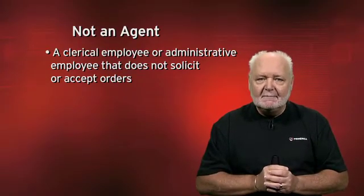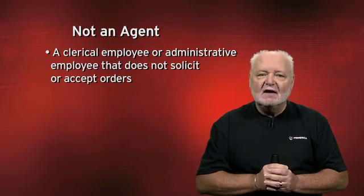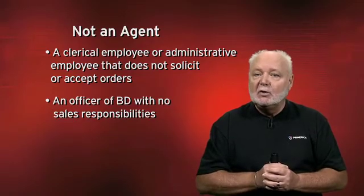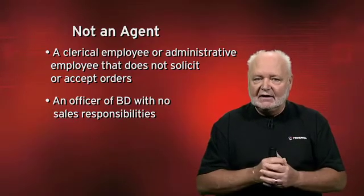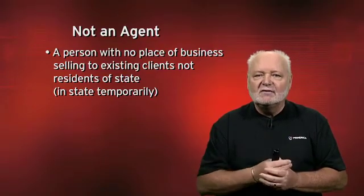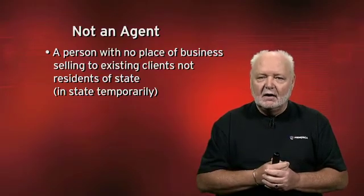A clerical employee or administrative employee that does not solicit or accept orders would not be an agent. An officer of a broker-dealer with no sales responsibilities would not be an agent. A person with no place of business selling to existing clients, not residents of the state. That's that temporary resident issue. So let's say that I am an agent. I work for a broker-dealer. Broker-dealer's licensed in Wisconsin. I'm licensed in Wisconsin. Broker-dealer has offices in Wisconsin. We have clients who are residents of Wisconsin.